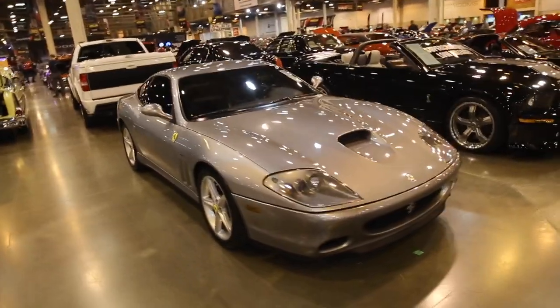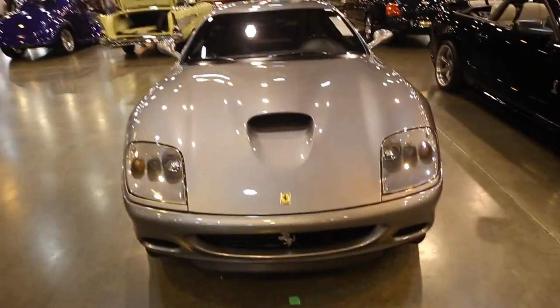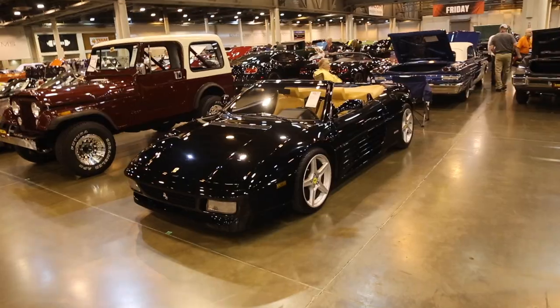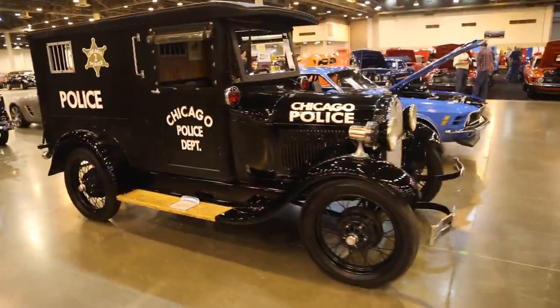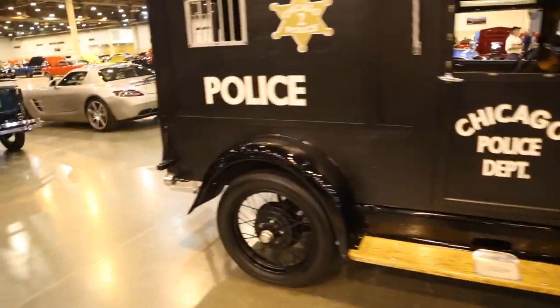Old 575M, I believe. Yeah, 575M. Very clean. These are going to start going back up in value soon. We have this Ferrari 348 Spider right here, looking very nice. A 29 Ford Model A paddy wagon for the Chicago Police. Yes, sir.